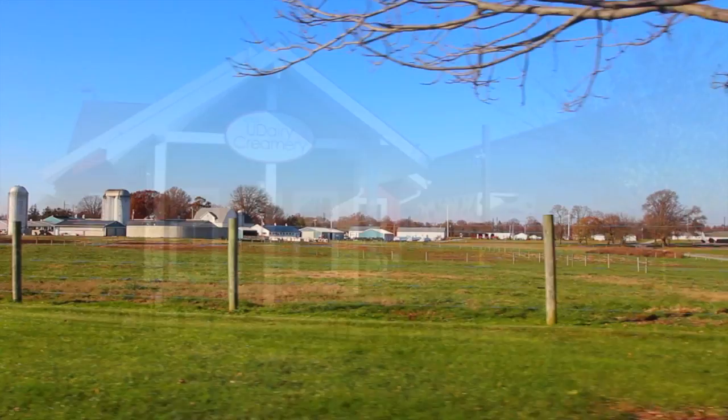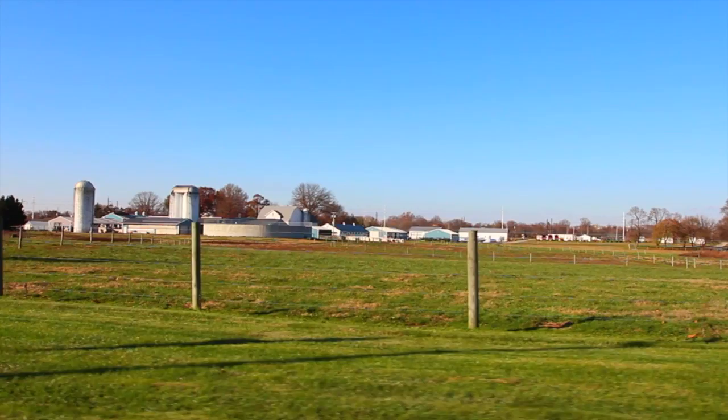The UDairy Creamery was established in 2008 as a nonprofit entity within the College of Agriculture and Natural Resources at the University of Delaware to help subsidize the teaching programs and costs of the college's long-standing dairy farm. The UDairy farm is home to a herd of approximately 100 Holstein dairy cows.